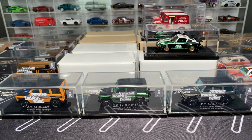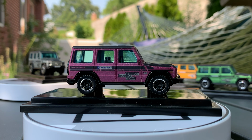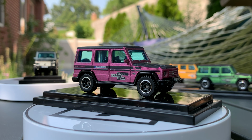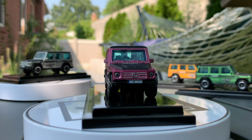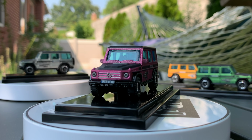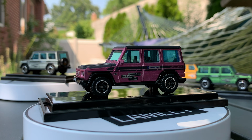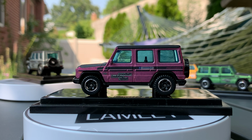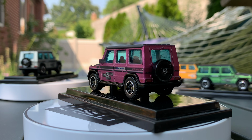But if you look over in that corner, right over here, there was a secret model. The pink version. Only 25 made of this pink G-Wagon. This wasn't given to attendees. It was actually given to those that helped organize the convention. So a couple were made available. I actually think I saw one on eBay priced at over $1,500.